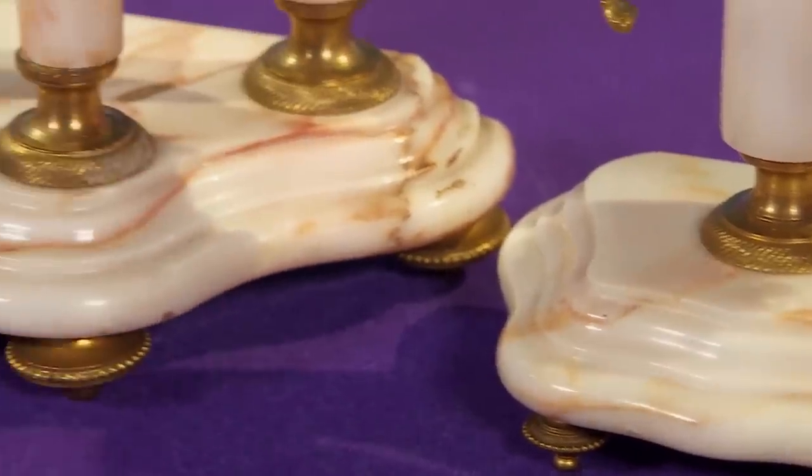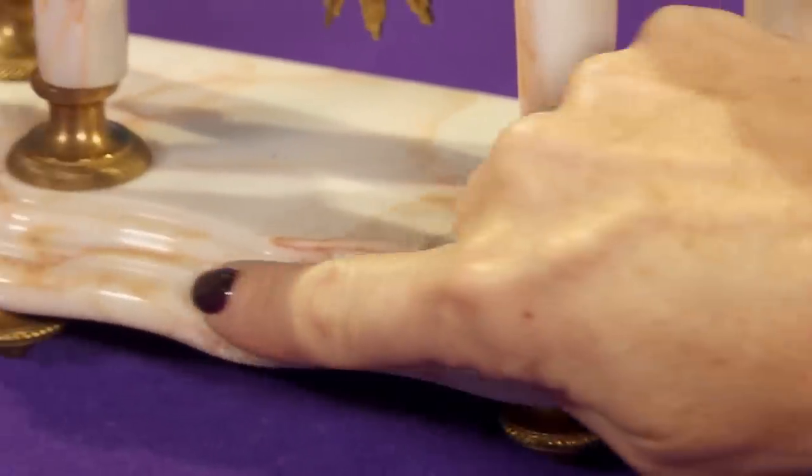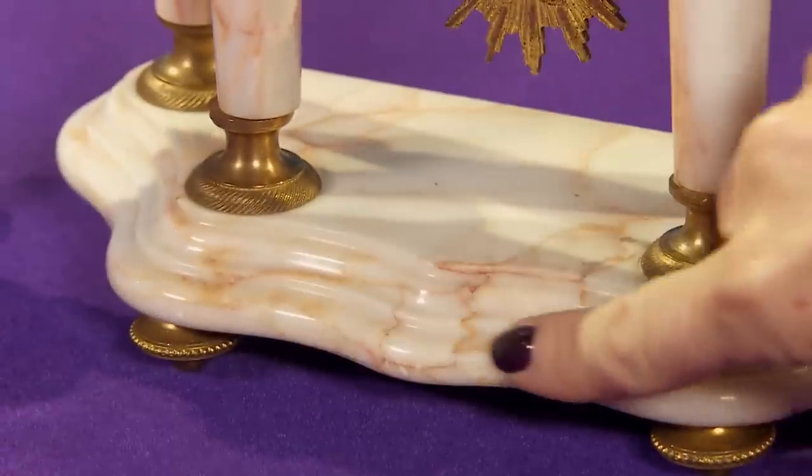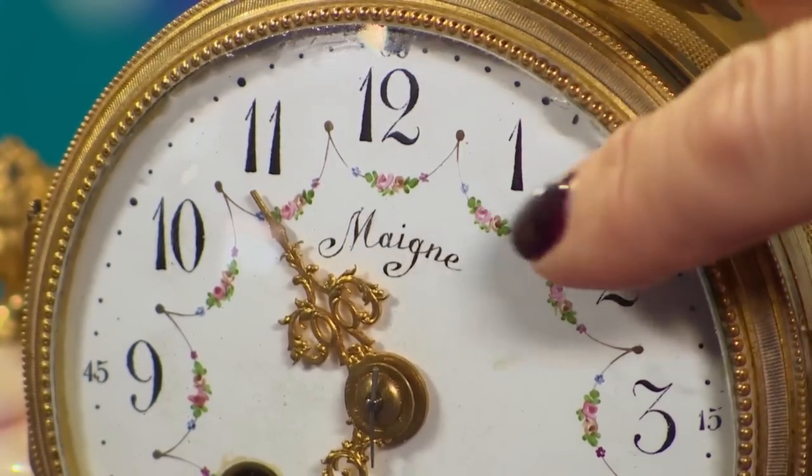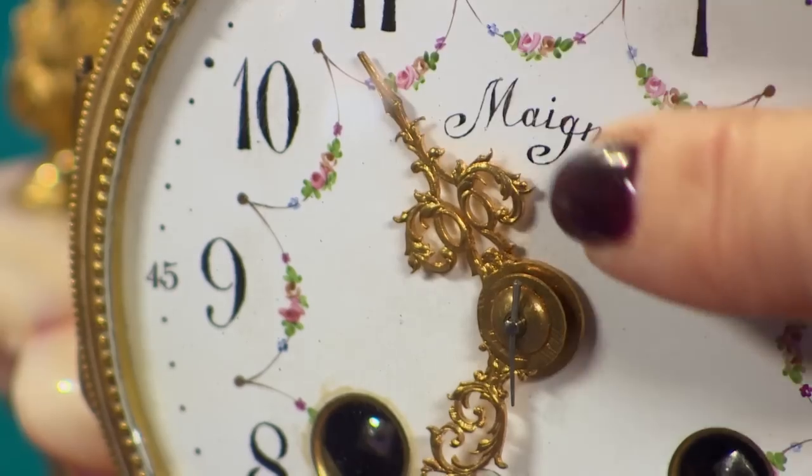It's in lovely condition. There's no chips, there's no cracking here on the base. It's a very attractive thing. Date-wise, we're looking at probably turn of the century. Yeah, I reckon. It's late French, as you said. Hand-painted numerals and swags around the face here, and these lovely filigree hands.